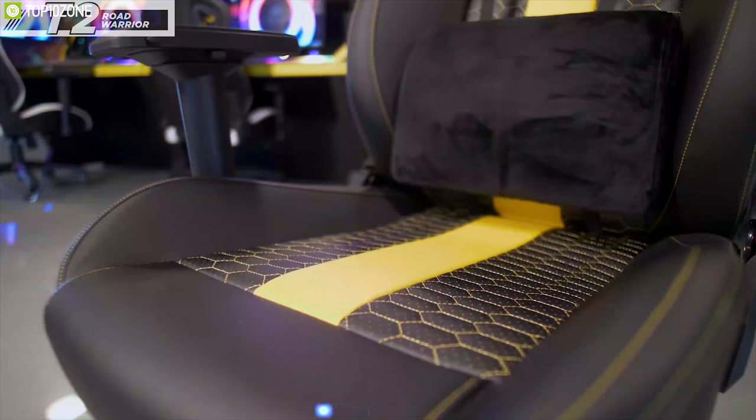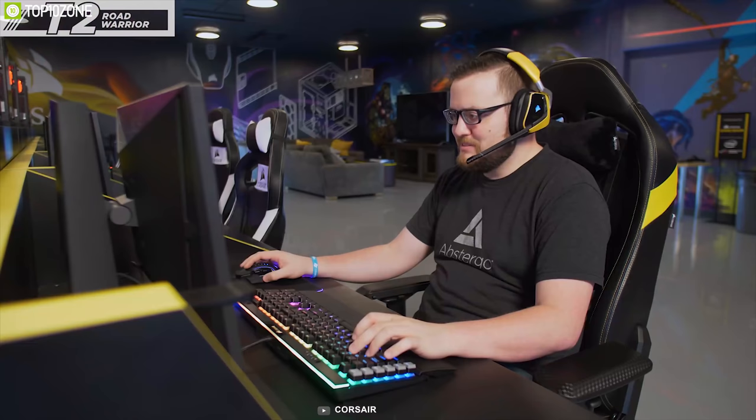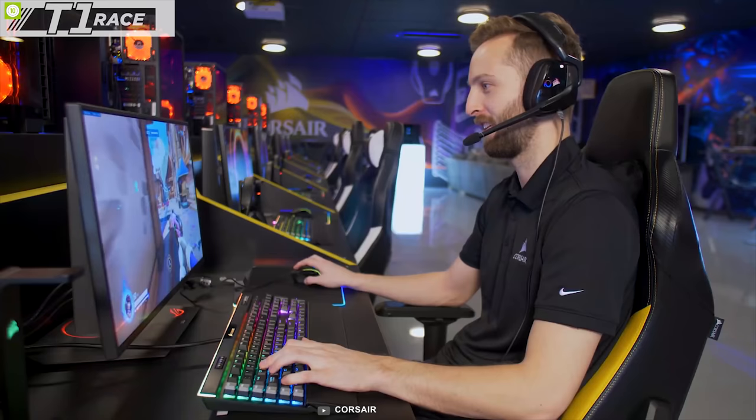Overall, the T2 is a unique option for people who like a bit more space, firmer cushioning, and a high-end gaming chair look.